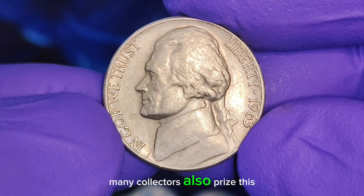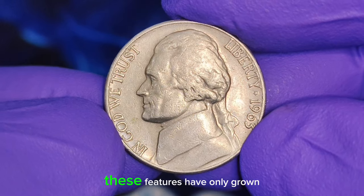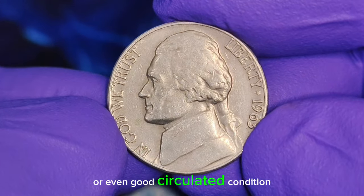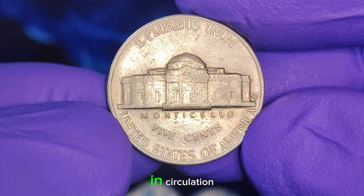Many collectors also prize this particular year for its sharpness in strike and attractive metallic composition. With time, these features have only grown more appreciated in numismatic circles. Finding one in excellent or even good circulated condition today is a true gem for collectors. Over the decades, many have worn down or been lost in circulation.